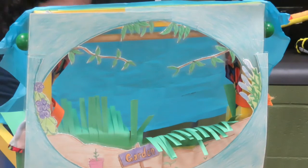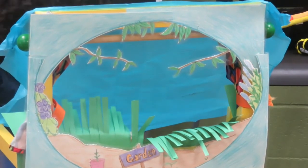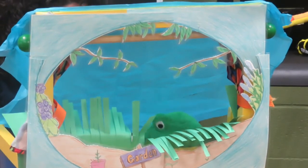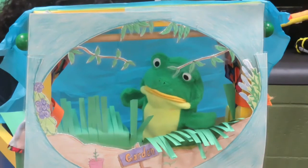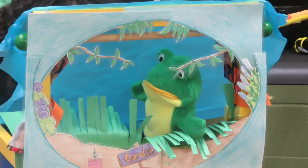There's something in my garden. Now what can it be? There's something in my garden that I can't really see. I hear its funny sound. Ribbit. What makes a ribbit sound in the garden? That's right! A frog is what I found. I'm a frog. Good job.